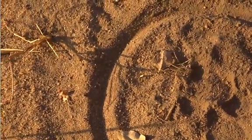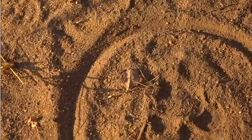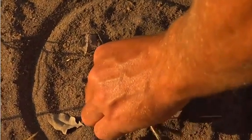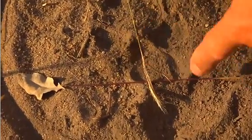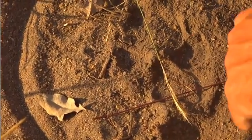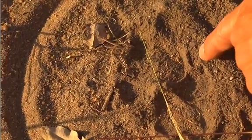I'm just going to take some time to listen while we're doing this. Hyena have a sloped plantar pad. So if I put a piece of grass on the back of the pad, and I put another piece of grass in the direction of travel, you'll see that it's at an angle. See that angle there? With a lion or a leopard, it would be exactly perpendicular to one another. And that isn't. That's at an angle. So that is hyena.